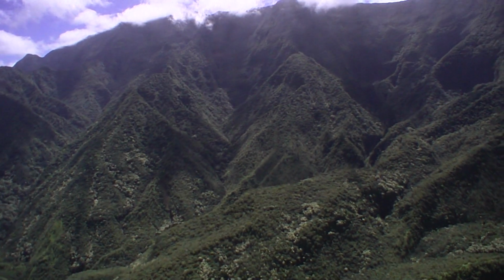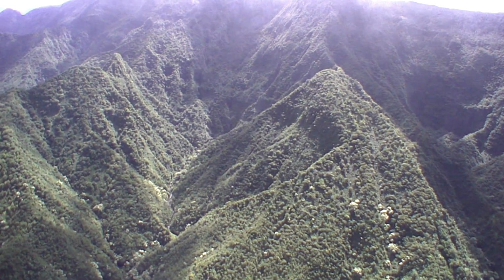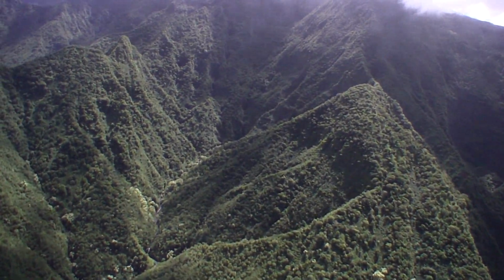Now, as we make our way into the back of the Pelekunu Valley, it might start to look a little familiar. That's because the Pelekunu Valley and the Wailau next to us were both used in a lot of the aerial scenes that you see in Jurassic Park 3 and in the New World. Almost like they should have left a T-Rex down there, huh? Or they could have and we don't know about it.